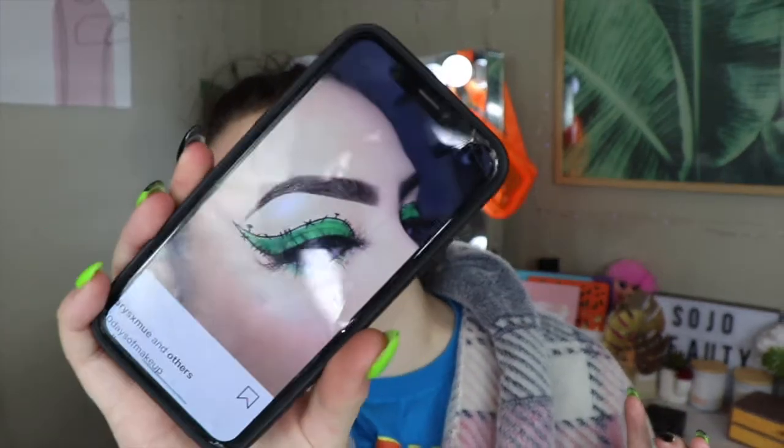When I post the photo on Instagram, I will tag her in it so you can see, but basically this is what she has going on. It's just a green eye look with little, you know what Frankenstein has, like stitches or whatever. So that's what we're gonna do today.